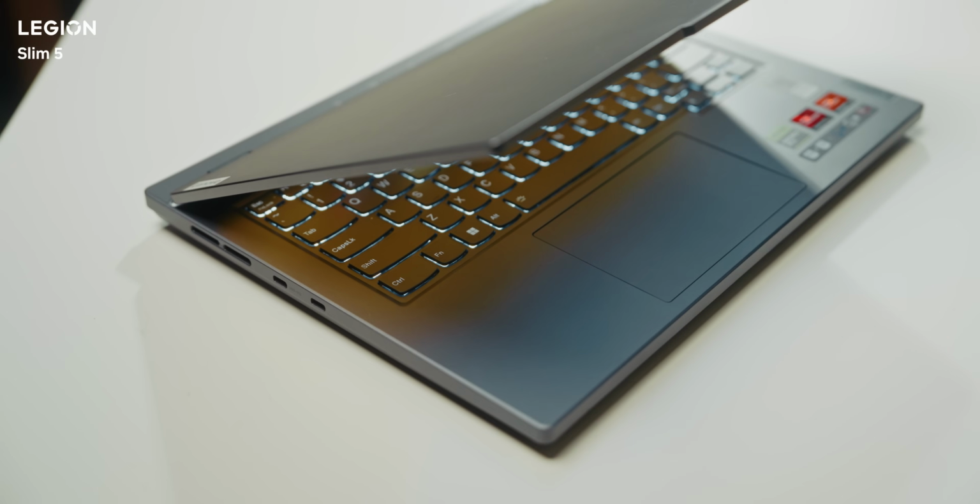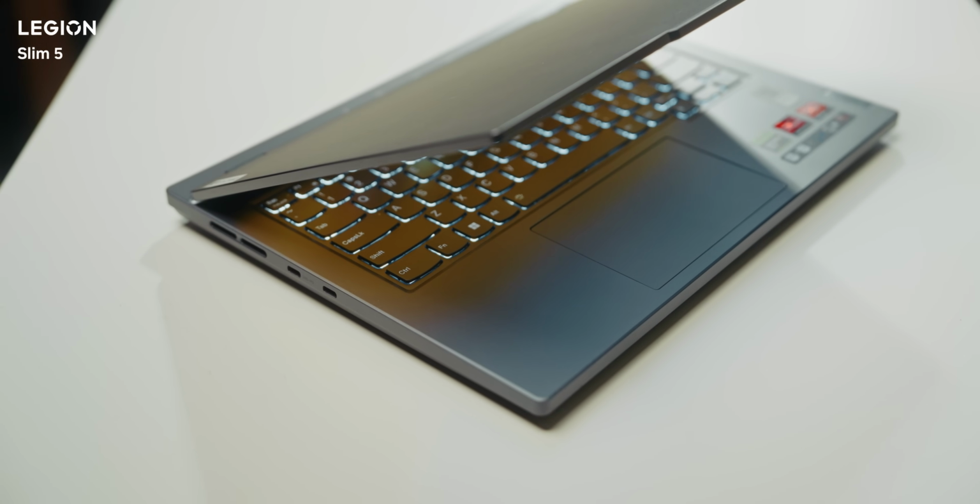The Slim 5 doesn't come with RGB lighting, but instead you get the standard white LEDs. But I did wish they found a way to block out all this spill coming out of the edges of the keycaps. The trackpad features a glass surface. It's just super easy for navigation. And overall, I think this is a well-rounded option for productivity and gaming.